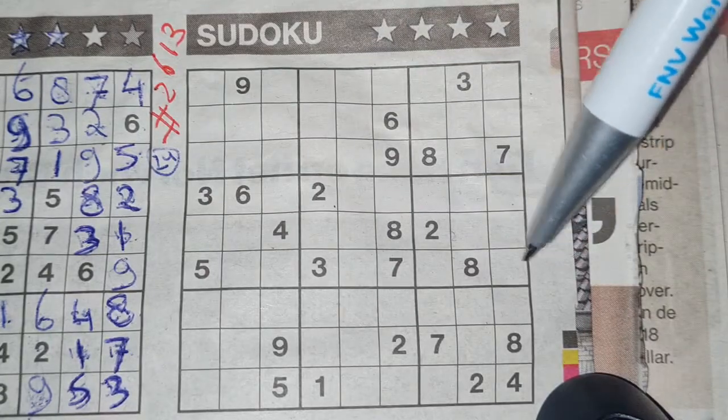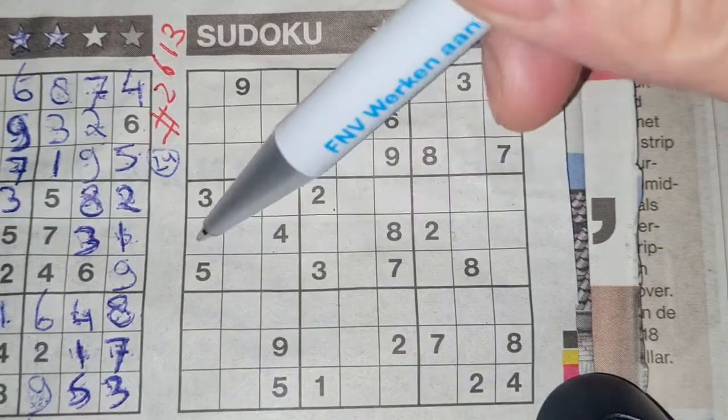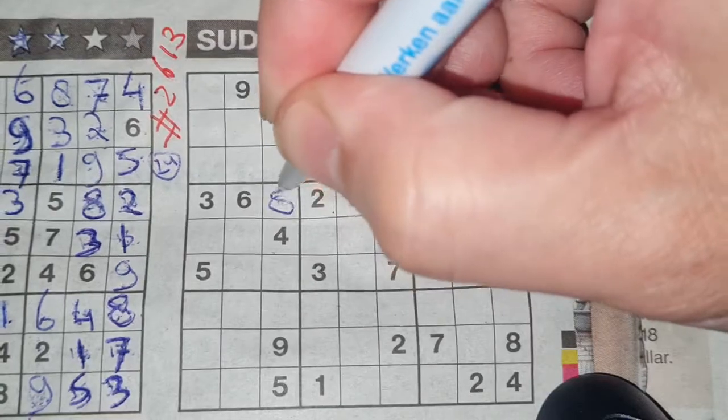Alright, a lot of 8s. Let me start with the 8. 8 in this row, 8 in the middle row, so in the row above. The only place for the 8 should be there.